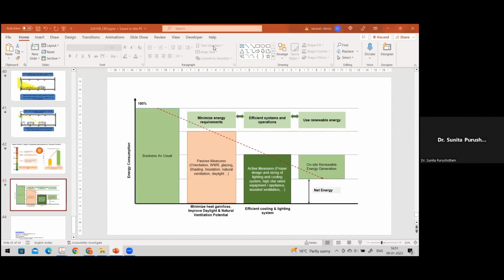Sashwati, it was amazing that you put everything together very succinctly.